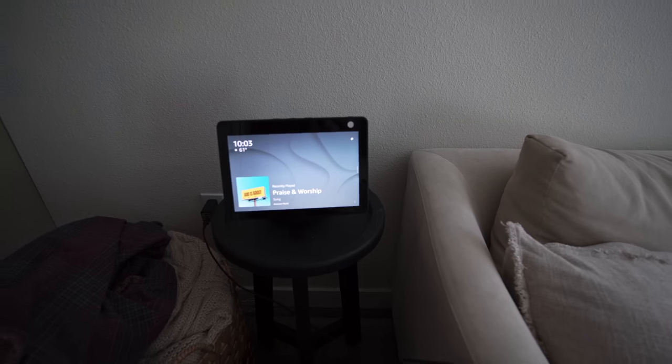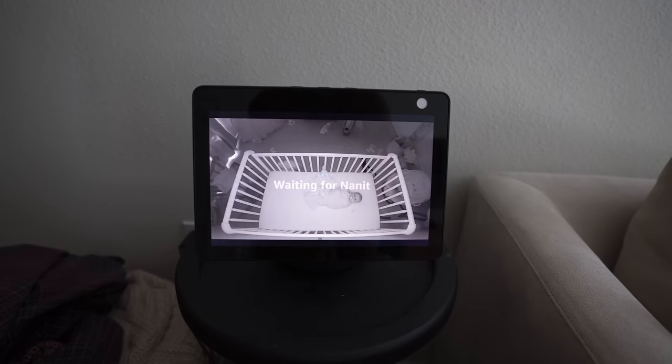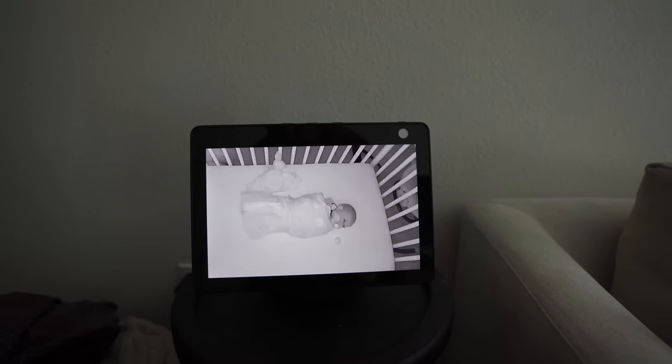Hey Alexa, show me the nursery. Okay. As you can see, she's still awake, but the hope is that she'll put herself to sleep. Okay guys, this nursery camera setup that we have is so cool because that camera is called the Nanit Pro and it connects to Alexa devices. So if you have an Alexa screen like this, you can just have it always going, which is so nice. When we're watching movies, we just have that going. And it's nice because we can just keep track of her.